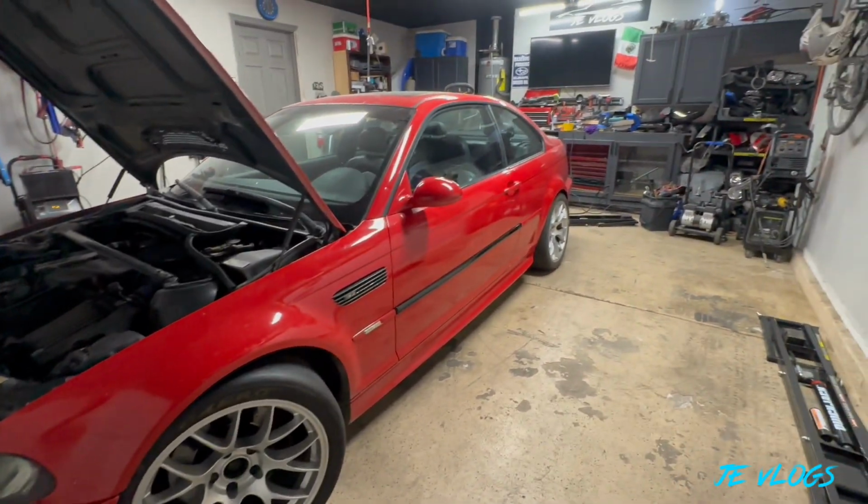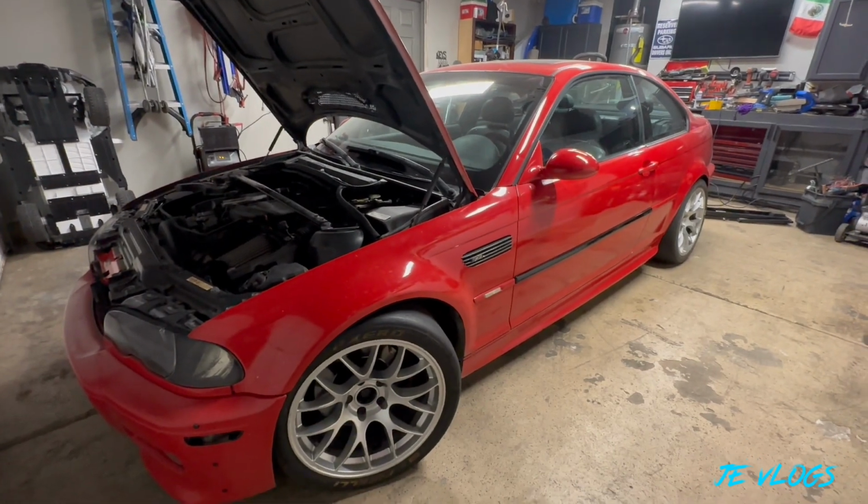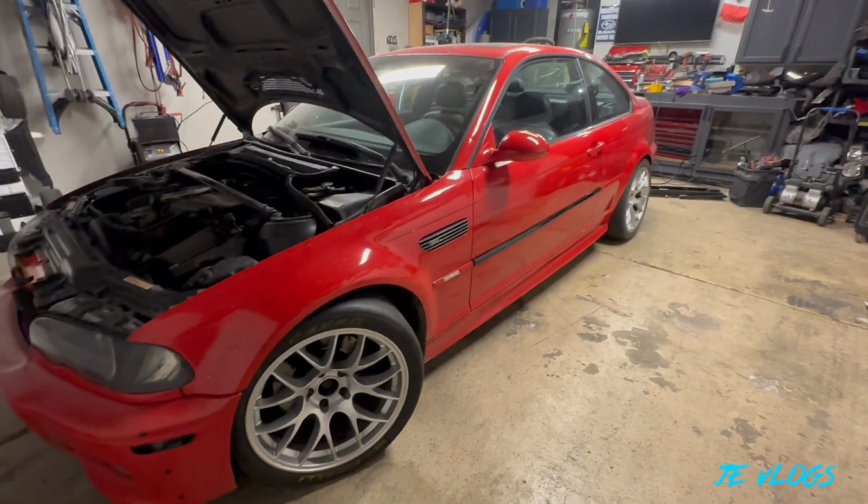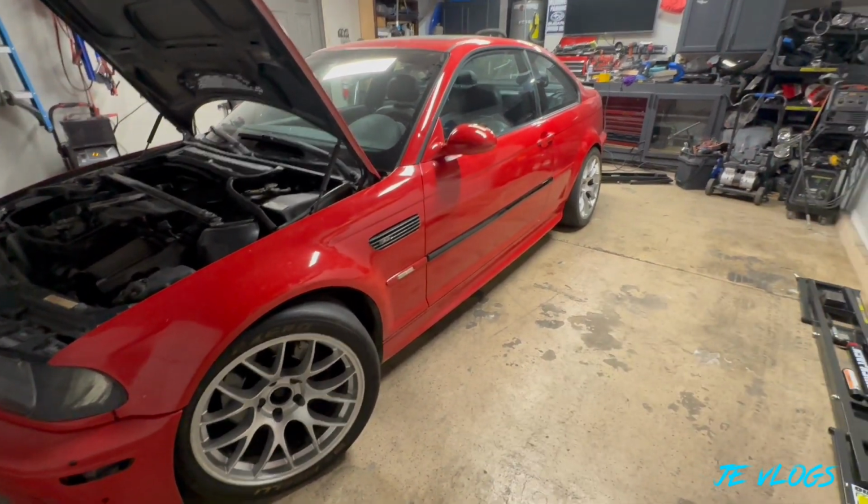Yeah, the car sits perfectly, no issues whatsoever. Those tires will get removed. Those are slicks. When I bought the wheels, they came with them.